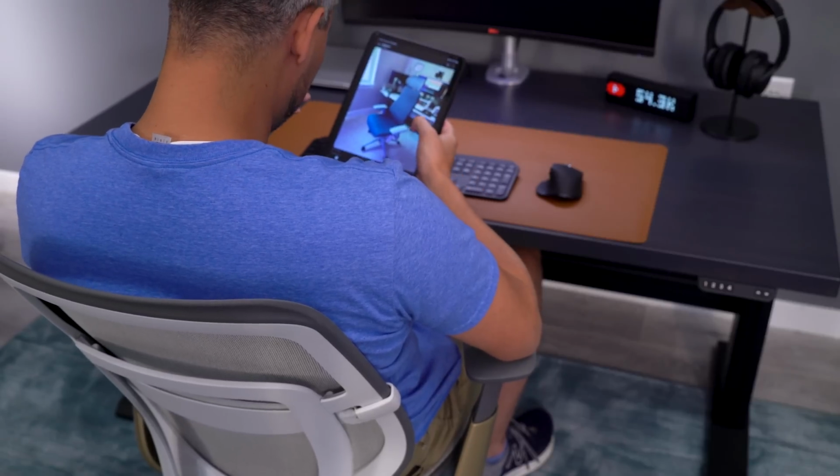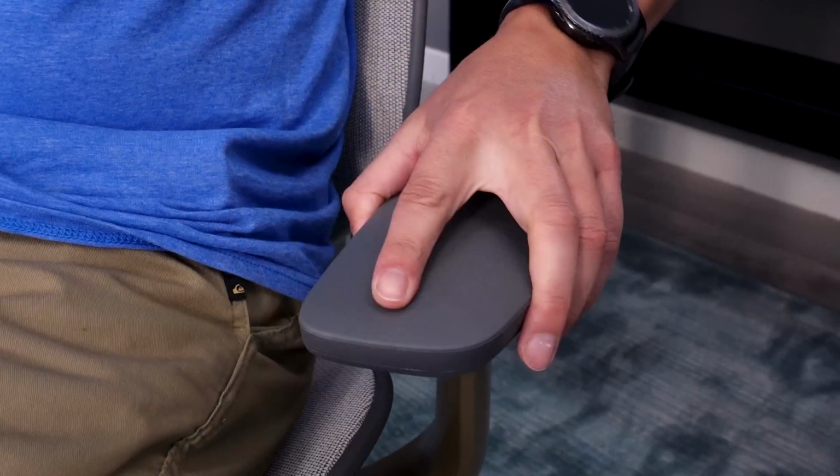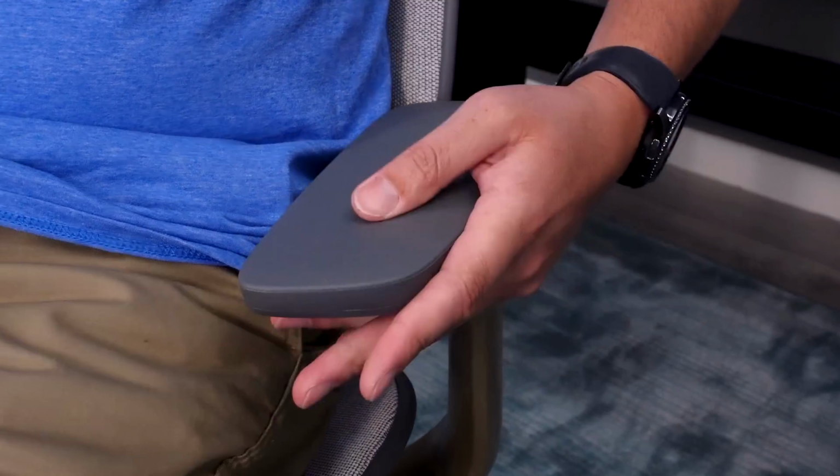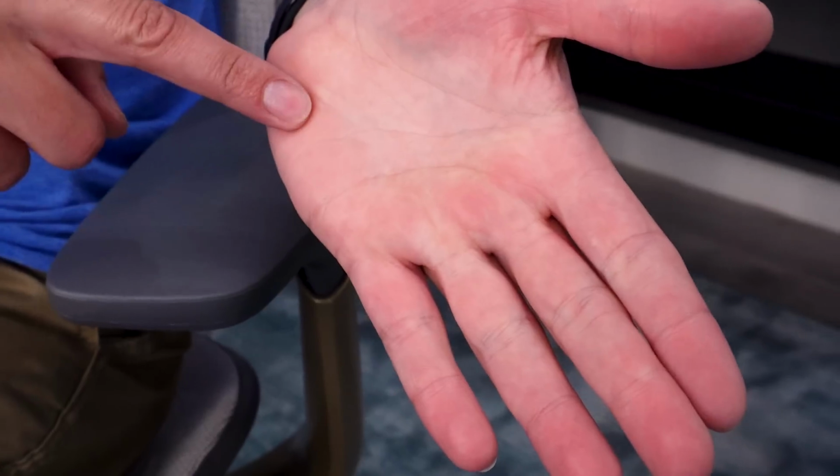The pads are just too firm. They remind me more of arm pads from budget chairs, where there's a hard edge and then a softer middle. The biggest problem with the arms is that it's very easy to get pinched. If you're the type that likes to fidget with your chair arms, this is a serious concern.